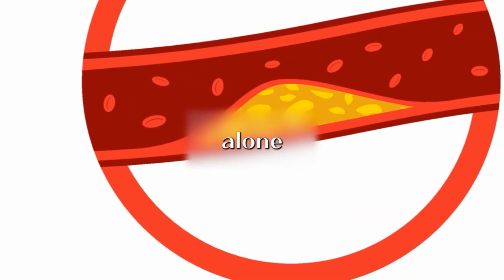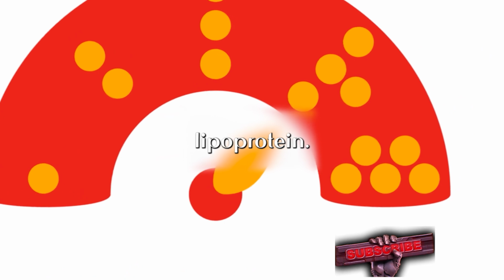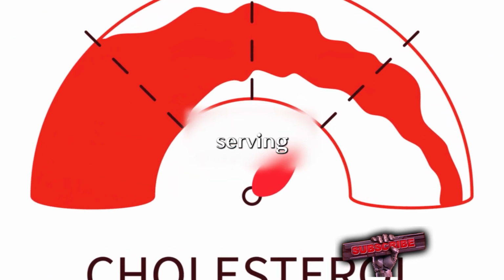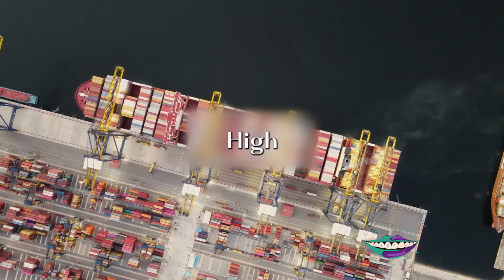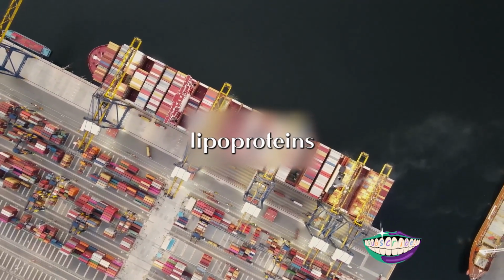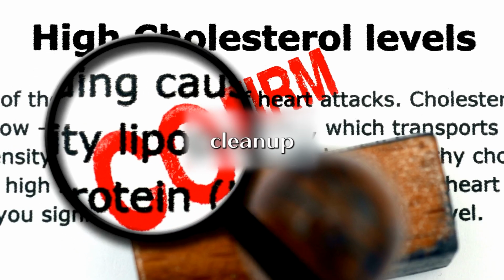Cholesterol doesn't travel alone in your bloodstream. It pairs up with proteins to form a combined package called lipoprotein. Imagine it as a ship, with cholesterol being the cargo and the protein serving as the vessel. There are two main types of these cholesterol-carrying ships cruising through your bloodstream: high-density lipoproteins, or HDL, and low-density lipoproteins, or LDL.